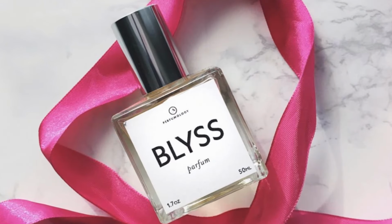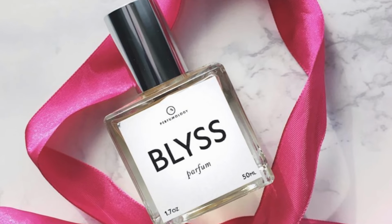Now, when you first spray this fragrance on, you are going to get a lot of plum. And I'm very happy about that because plum is one of my favorite notes of all time. And plum is a note that you rarely come across in fragrances, but when it is used in fragrances, it's often done right. There's one fragrance that I came across recently called Blyss by Perfumology. So if you're looking for something that smells similar to this, but a bit more natural, dare I say, although I think they're both excellent fragrances in their own right, I would highly recommend you check out that scent.